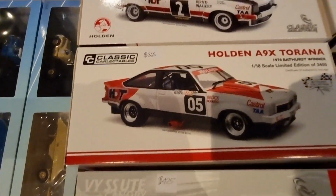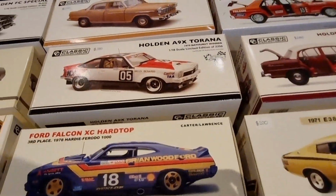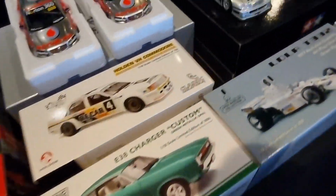Again, to the larger scale Australian cars, these are collectibles. I'm not sure of the scale, probably 1/18 or 1/24. But again, they're around $400 or $500.